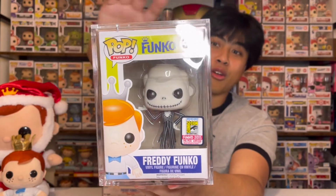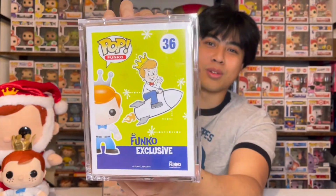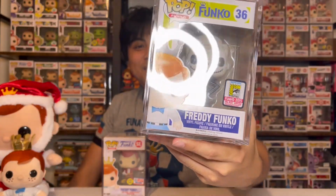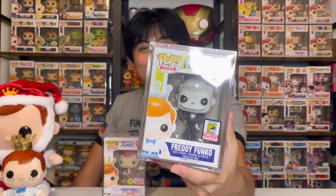I just think that era of Funko was crazy, and I love the aesthetic, especially with old school Freddy Funkos. For this particular Freddy Funko as Jack Skellington, when I first started out, he was the second Freddy Funko that I really wanted. I remember saving up and having the opportunity to find one to purchase. It was a really awesome experience to bring this Jack Skellington home with us. Once again, he's one of the coolest Freddy Funkos to release. I really enjoy it.